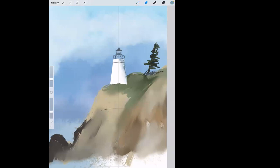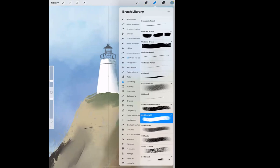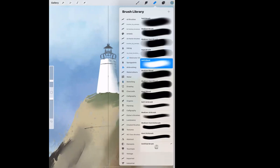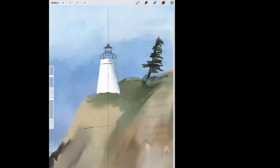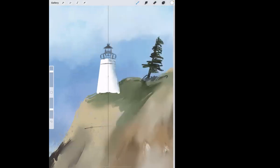Smudge them in. And if anything is sticking out, we can use our eraser. Get a nice hard edged eraser. Where do I have a nice hard edged eraser? Hard airbrush. We'll do it. Get that edge nice. I'm going to put in the little oil house that sits on the side.